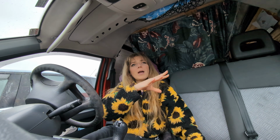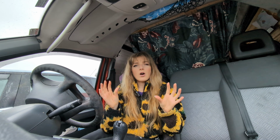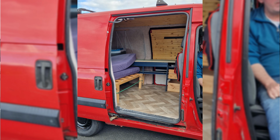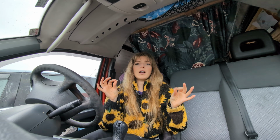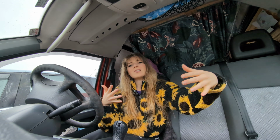And in keeping with the bed layout, just the layout in general. When I viewed this van, I loved that when you opened the sliding door, there was just this wide open floor space in front of you. And I thought that was great. I was like, oh my God, there's so much room in here to move around. What I learned from living in the van is that just wasn't the case. Yes, there was space, but it wasn't efficient.